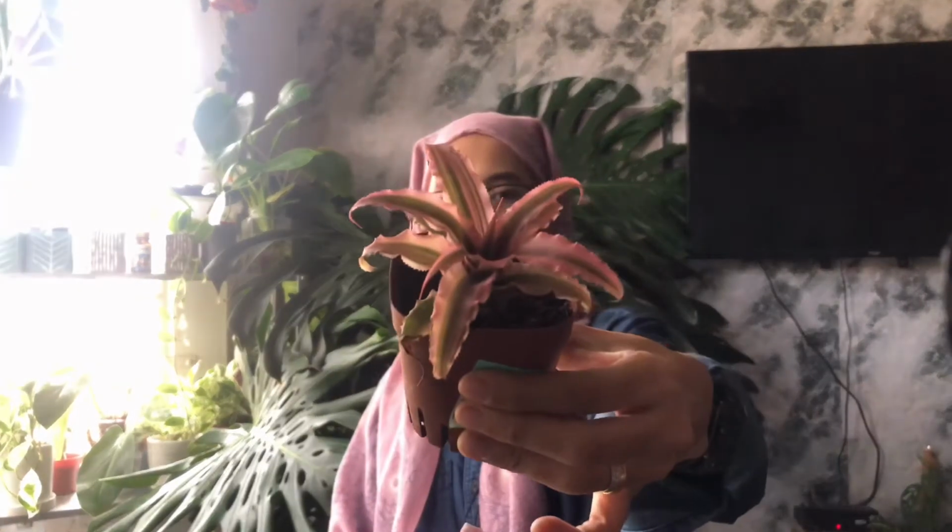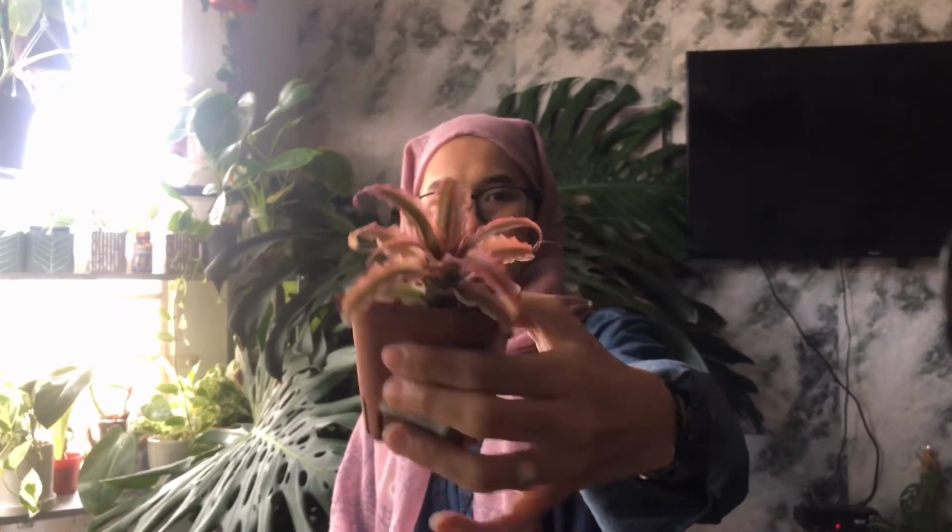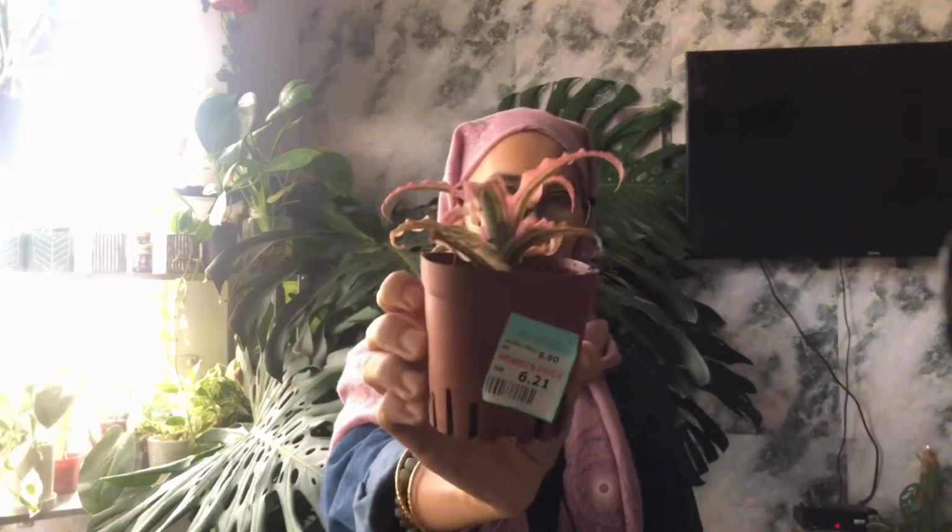It's the first one, and then the second one, I don't know the name of this plant, but this one is a pink plant. I call this one a pink plant, but I think this one is under the family cacti and succulent, but I totally don't know the exact name for this plant. So guys, if you know, please help me to find the ID for this plant. I really love this plant. The pink color, the green color, the white color vibration on this plant is really really stunning for me. Really nice. Only 6 ringgit, which is a really nice affordable price. And then I'll show you the third plant.